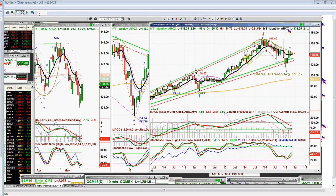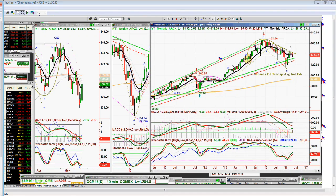I'm not calling that G. I'm calling that A, and that would be B. If it does that in this move, I'd have to say that is really positive, and we're going even higher, and everything is intact to really scream to the upside for all-time highs. But I can't say that now. This is just a retracement.